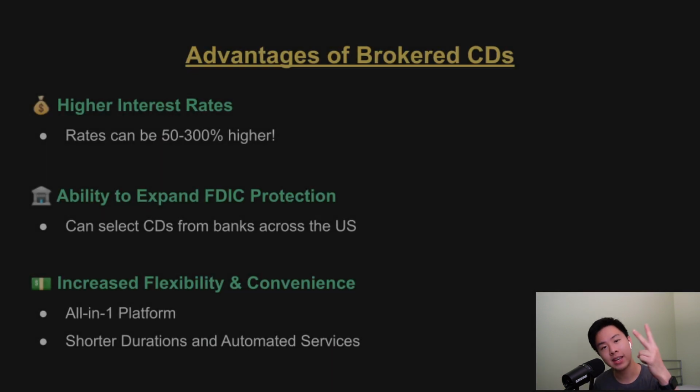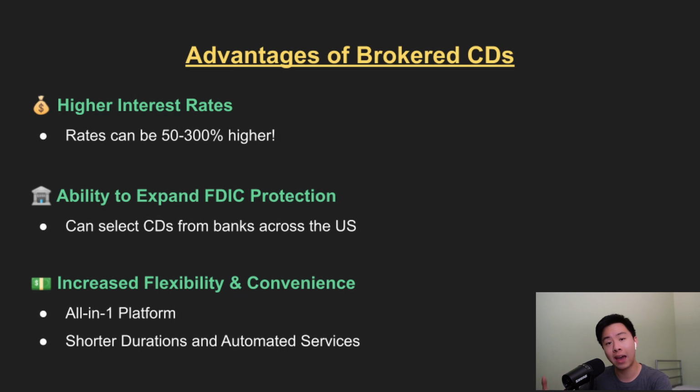And the second advantage is that you can expand your FDIC coverage beyond that traditional $250,000 per account owner. You can actually combine a number of CDs issued by different banks through the same brokerage account. So this allows you to expand your protection and make sure that you have FDIC coverage for all of your savings. And the third main advantage is increased flexibility and convenience.